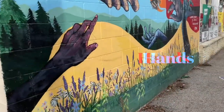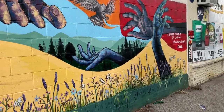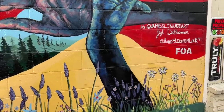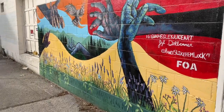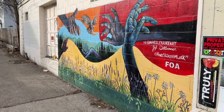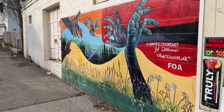Hey guys, I thought I was done the mural tour, but then I remembered this mural. So this is the hands mural, and I did this as a collaborative project with a couple students from New Hampshire Art Institute. Well, I think they were graduated when we did this, and we also did it in conjunction with FOA, Friends of Art. So you can see we had to work together to come up with our idea and how we could collaborate. I love the colors of this mural.